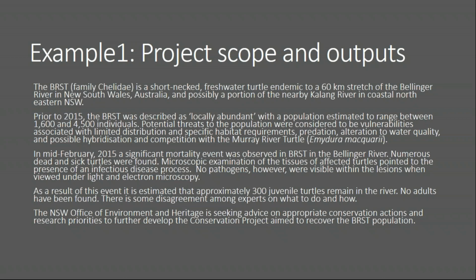And then we get to understand why we need a workshop now. So in mid-February 2015, a significant mortality event was observed in the Bellinger River. Numerous dead and sick turtles were found. An examination of the tissues pointed to the presence of an infectious disease process. No pathogens were visible when viewed under light and electron microscopy.